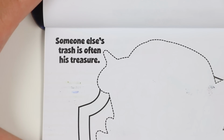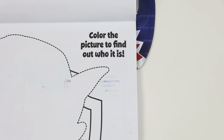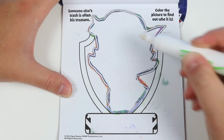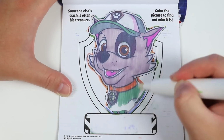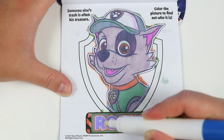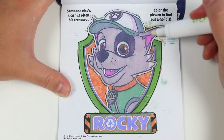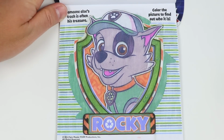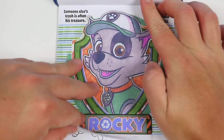Someone else's trash is often his treasure. Color the picture to find out who it is. If you don't know, you'll find out very soon. It's Rocky the Eco Pup. Here's a closer look. Okay, let's move on.